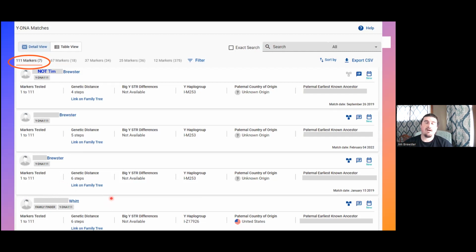One thing that can help you make sense of the surnames that you're seeing are things called group projects. Group projects focus on things like surnames. So, for example, I'm part of the Brewster Surname Project. It requires a Y-DNA test to be a member of it, because the Brewster surname is passed down through the paternal line. Y-DNA is passed down through the paternal line. So it's a good indication of being able to tell how close I am to other Brewsters.